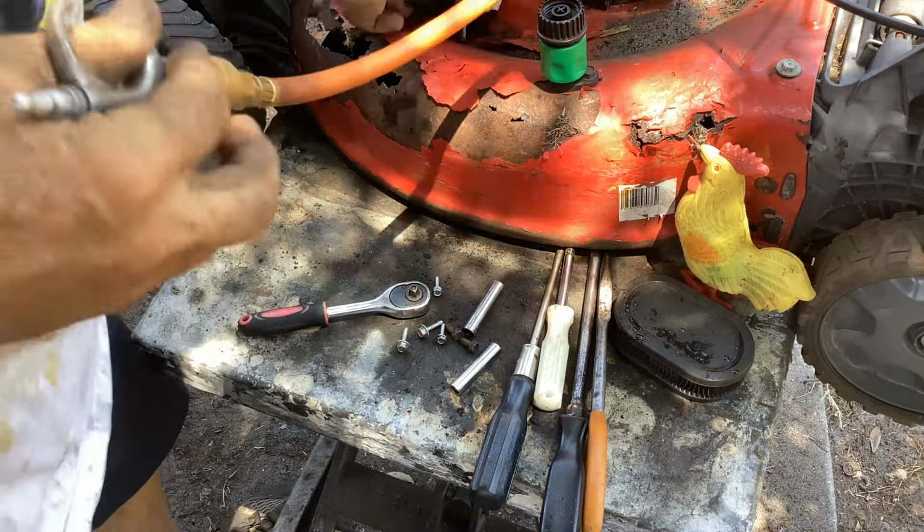Okay, what do we got? We gotta put some gas in it, lower it to the ground, and then we're good. Yeah, because I put a blade on it. It didn't come with a blade, and I wanted a blade on it. Yeah, because we had tried to start this thing, and it fired off with juice.